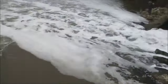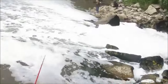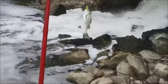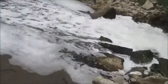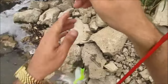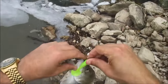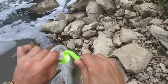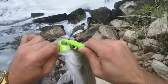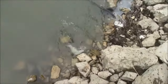Oh yeah. Oh my gosh. Hybrid. It's a hybrid. I was starting to doubt this color, and it works, I guess. All right, guys, another hybrid. Smaller, on a 4-inch Zoom Fat Albert chartreuse grub with a 1/2-ounce jig head. Oh, he fell in. Gosh, dang it.